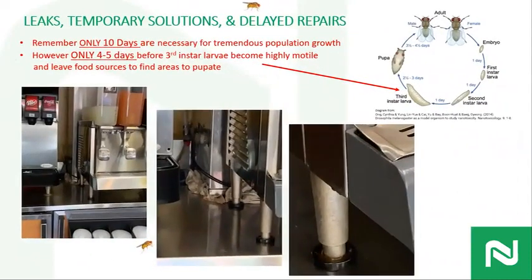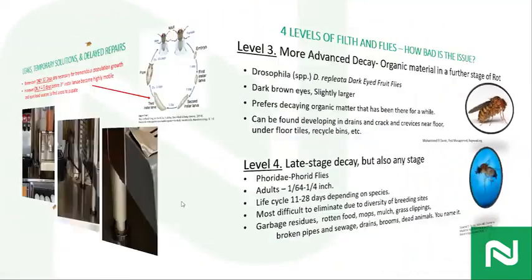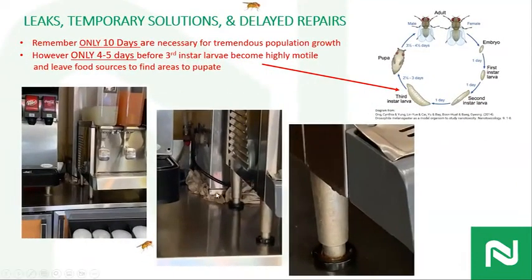Now, earlier I talked about leaks and temporary solutions and delayed repairs. Now, what do you notice in this picture? And I also took this picture again while I was on a trip. This is a leaking soda machine or slushy machine that has a paper towel back here. Now that paper towel, let me go back to that real quick. So that paper towel has been there for quite some time, you can tell.